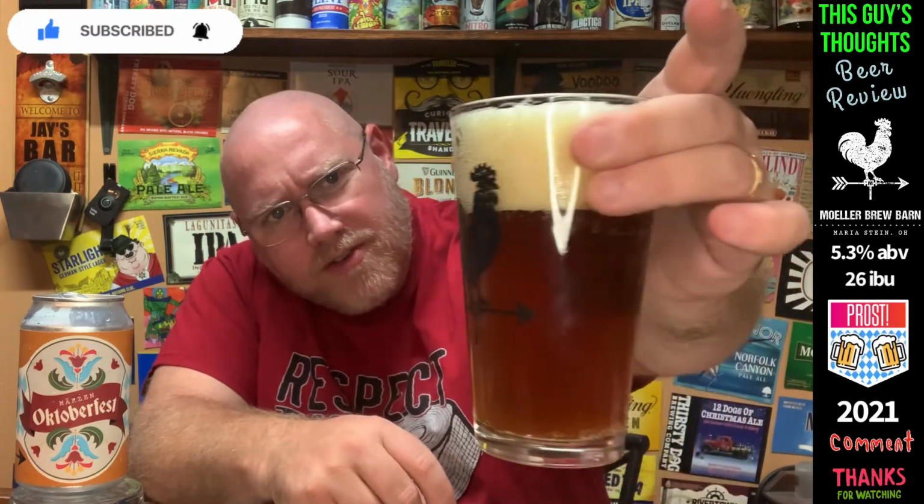As you can see right there, just an amber color, typical looking Marzen style Oktoberfest lager. About 2.5, just over 2 fingers of head on top of this. It does got a real frothy looking head, although there are fisheye bubbles on the edge of the glass, popping away in there, but towards the center, nice frothiness to this. So set that can there for you to look at. And again, Moeller Brew Barn, this is their Oktoberfest Marzen Lager.